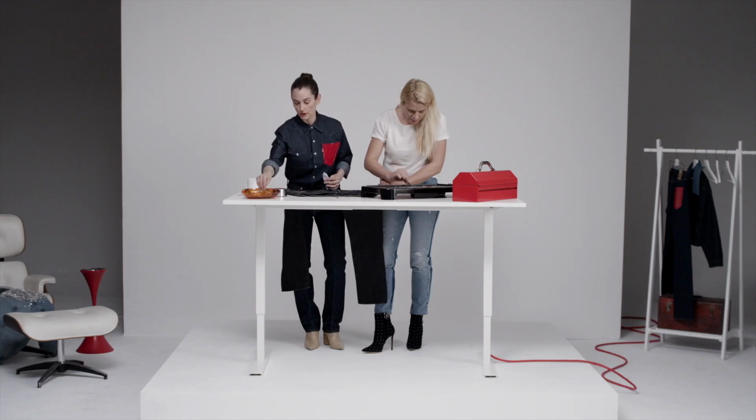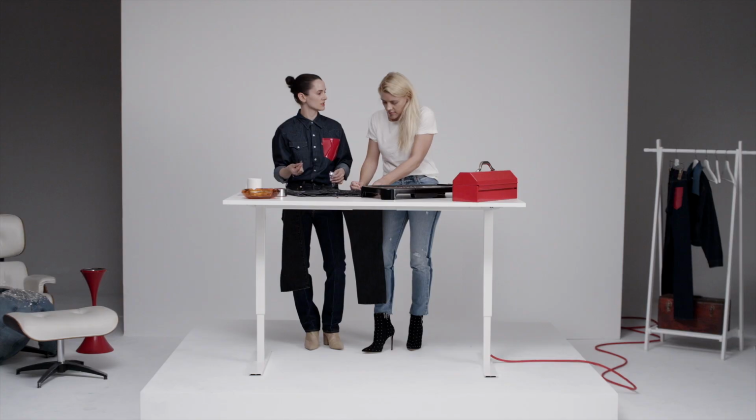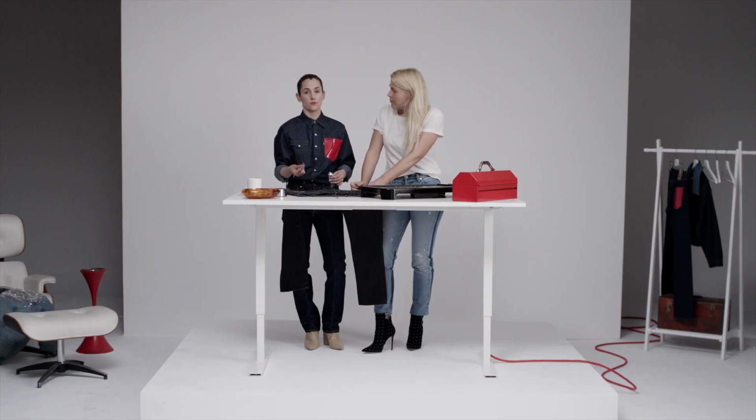And you can also go into Levi's stores. They have a tailor shop, and do you know they'll do anything to your jeans? Anything you want. Within reason.